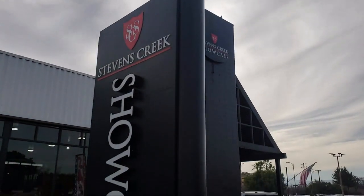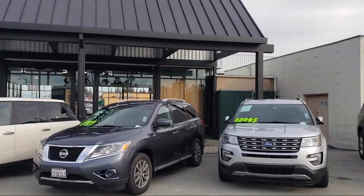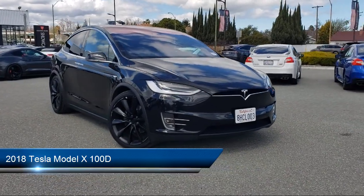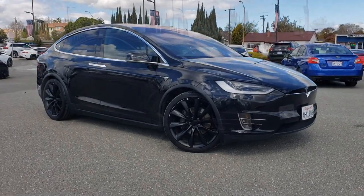Welcome to Stevens Creek Showcase, the area's premier destination for quality pre-owned vehicles. And here's a look at another one of our great vehicles from our inventory. It comes equipped with many standard and optional features and has less than 55,000 miles on the odometer.